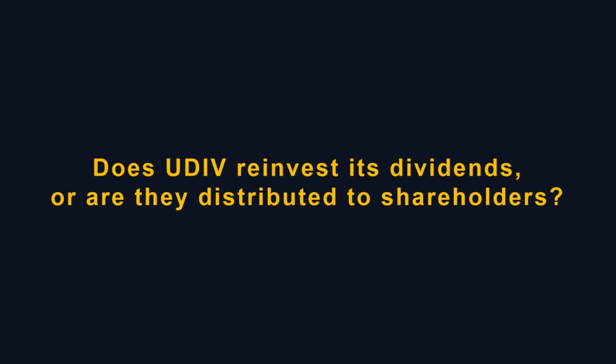Alternatives to automatic reinvestment. Investors can also choose to receive their UDIV dividends in cash and then manually reinvest them into the ETF or other investments if they prefer more control over their investment decisions.